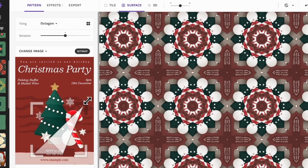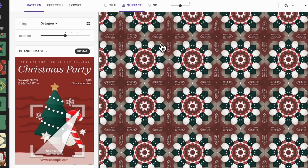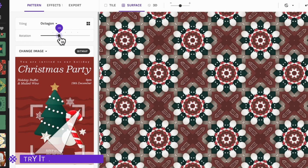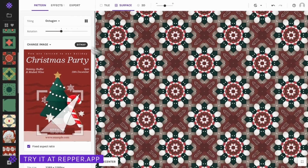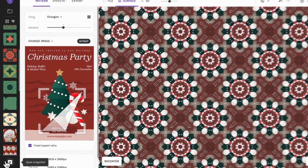Octagon. Really getting the Christmas vibes here, and I really love it. I think the vibe of the colors and the shapes does make it nice and Christmassy. I'm just saving it.